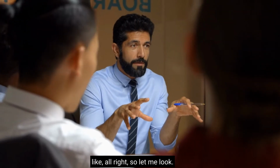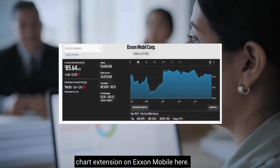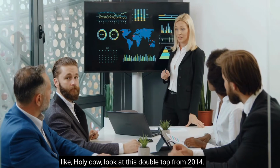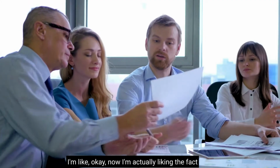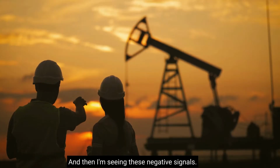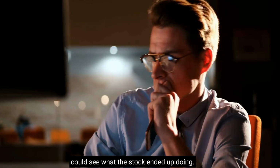And I looked at it and I'm like, all right, so let me look. Well, number one, look at that chart extension on Exxon Mobil here. And then if you go to the weekly chart, I'm like, holy cow, look at this double top from 2014. I'm like, okay, now I'm actually liking the fact that they're pumping it and getting everyone max bullish. And then I'm seeing these negative signals. I actually ended up going short, and you could see what the stock ended up doing.